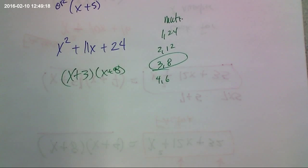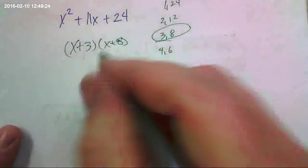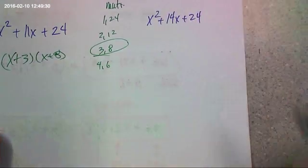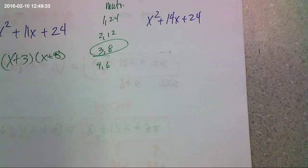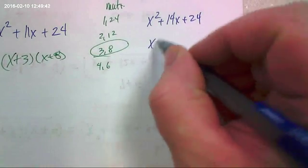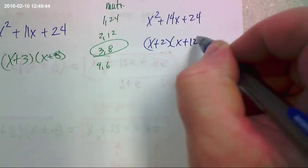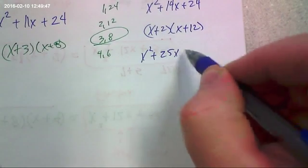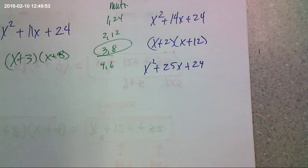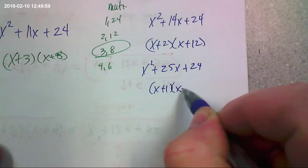Can you handle this? Yeah? You sure? What if I gave you this one, though? What if I gave you x squared plus 14x plus 24? What would it be? 2 and 12? Because 2 times 12 is 24. 2 plus 12 is 14. All right. What if I gave you x squared plus 25x plus 24? What would that be? 1 and 24, right? So it would be x plus 1 and x plus 24.